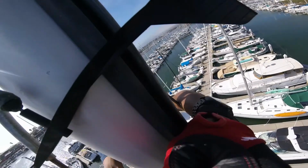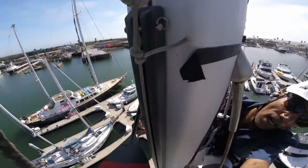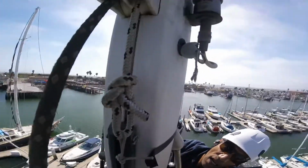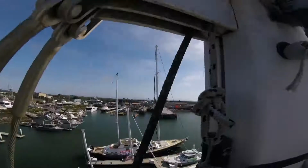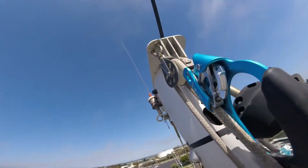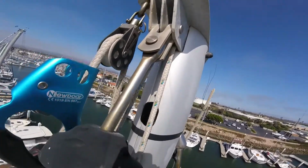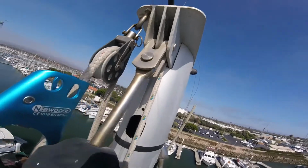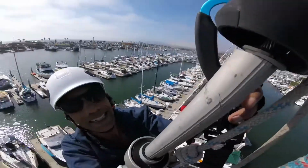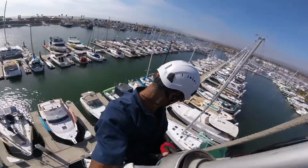Later on, I'll post another video explaining exactly how I did it with the bosun chair and the equipment that I used. So yeah, I was able to get the apparent wind gauge down on this day, and then got a replacement and went back up on another day and put that apparent wind gauge up. Nice views though from this area.